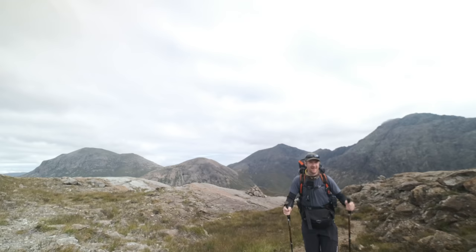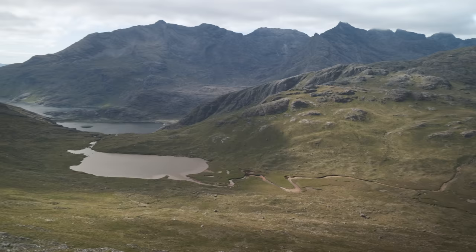Made it to the ridge, the high point of day 4. Whew, hard work, but what a view.